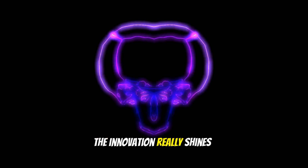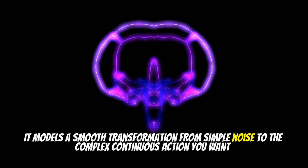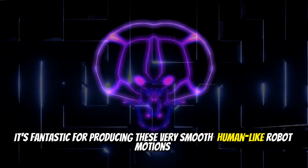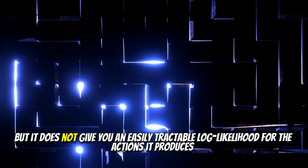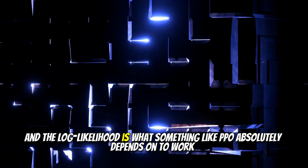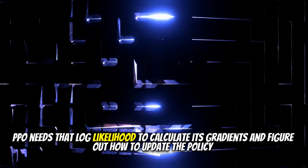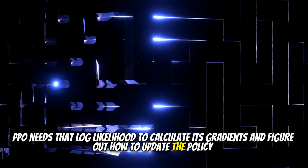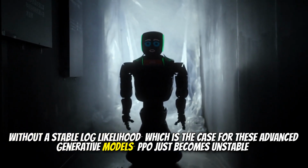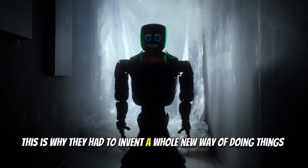Right, this is where the innovation really shines. Flow matching is a generative technique. It models a smooth transformation from simple noise to the complex continuous action you want. It's fantastic for producing these very smooth, human-like robot motions. But it does not give you an easily tractable log likelihood for the actions it produces. And the log likelihood is what something like PPO absolutely depends on to work. Exactly. PPO needs that log likelihood to calculate its gradients and figure out how to update the policy. Without a stable log likelihood, which is the case for these advanced generative models, PPO just becomes unstable. It's unreliable. It just doesn't scale. This is why they had to invent a whole new way of doing things.